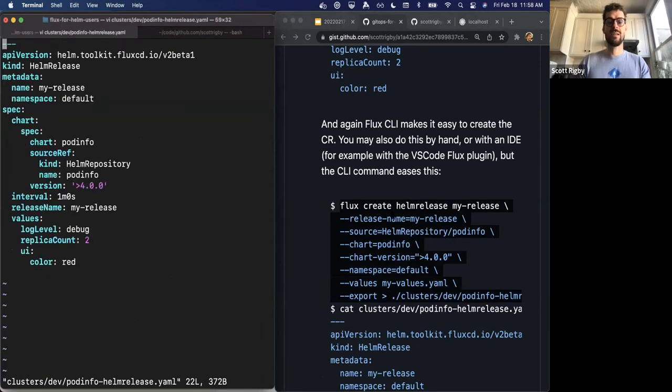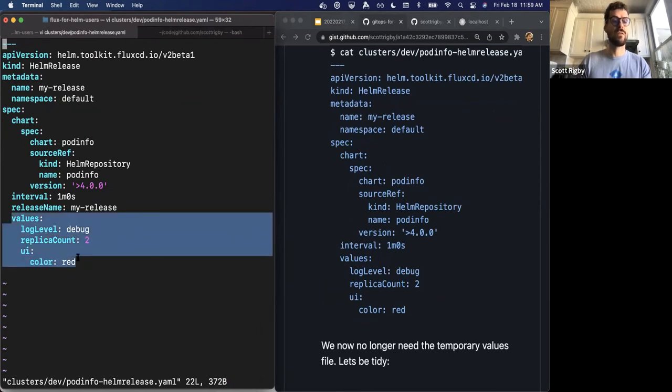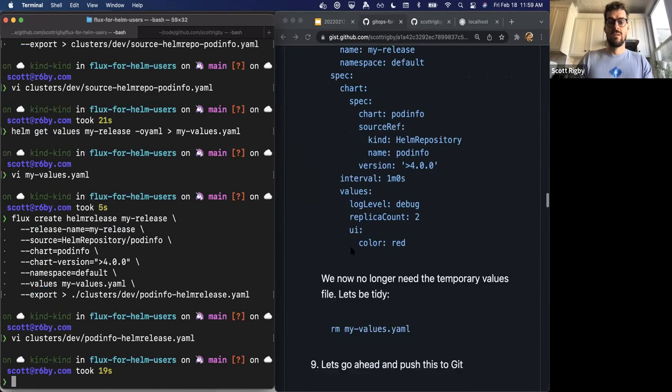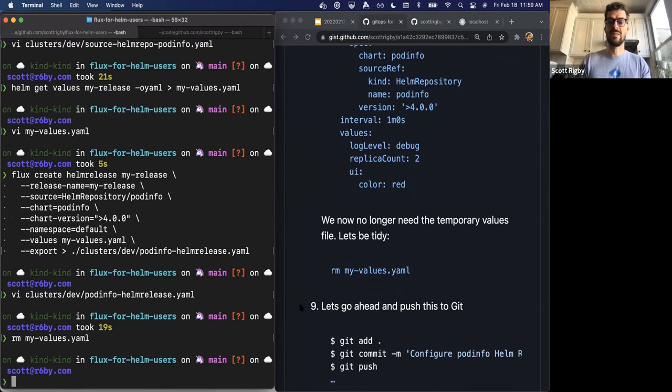I'm going to do that, and I'm going to show you that file, just so you see what this looks like. And there we have it. You can see that the values for the chart itself are their own map. And that works for any chart. So we no longer need to use this temporary values file. So I'm going to remove it. I don't necessarily have to, but I'll do it to stay tidy.